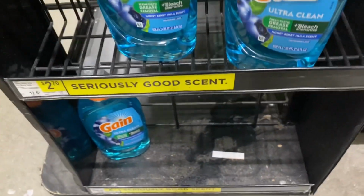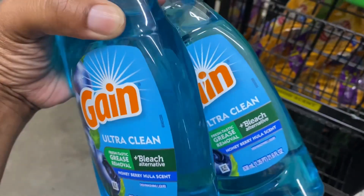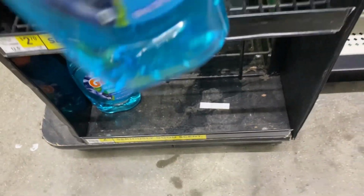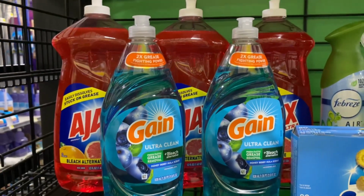Next, we have the Gain dishwashing liquid priced at $2.70. We have a dollar coupon for when we buy two. We'll get a dollar off, leaving us to pay $4.40. I told you I'm here to do some great stock ups today.